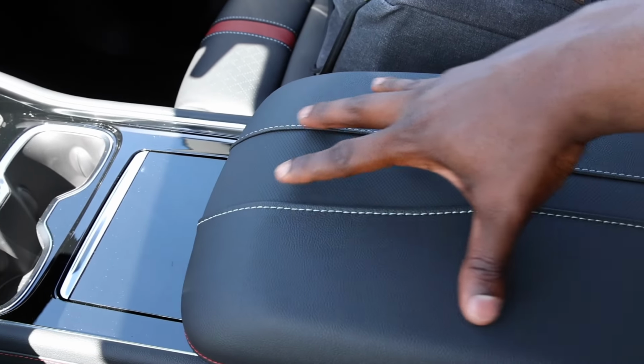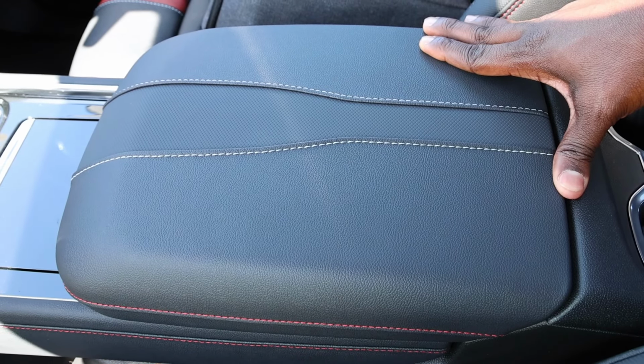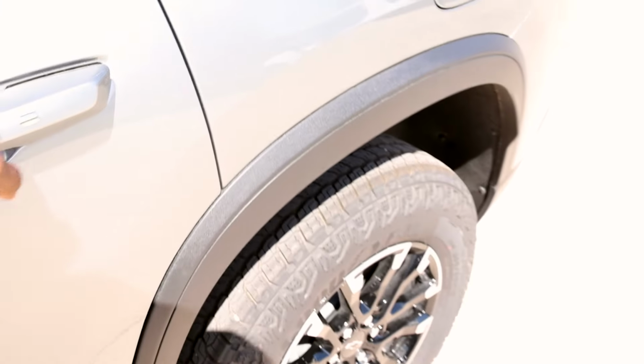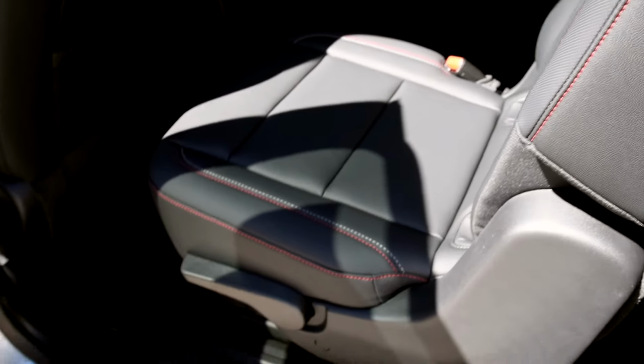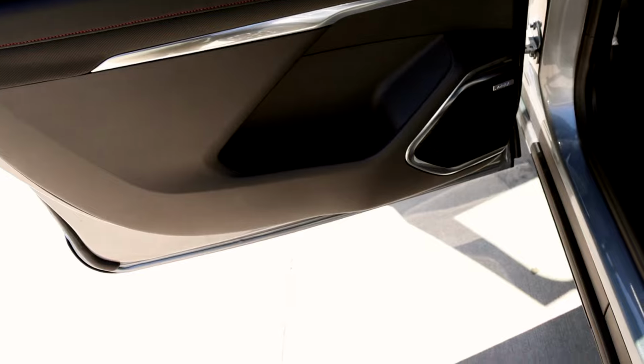Now let's check out the center armrest to see if there's a difference for the Z71. Same thing. Out back, you guys will see, these seats don't have a button on the side here to allow it to lunge forward, and I'll show you what I mean by that in a second. But the overall trimming and design is still nice out back.